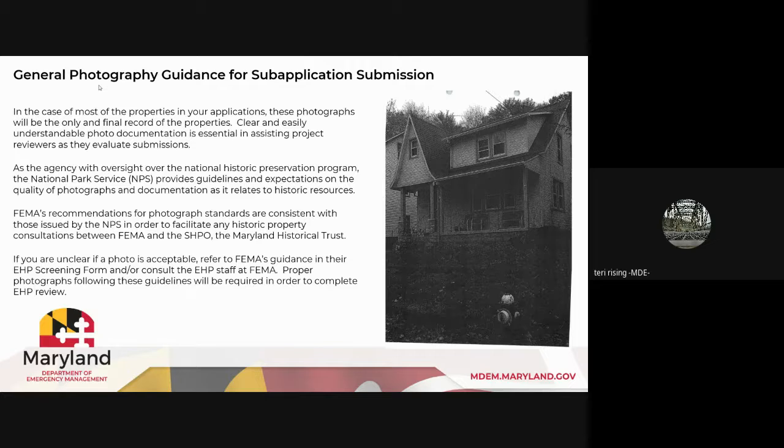If you are unclear if a photo is acceptable, refer to FEMA's guidance in their EHP screening form and/or consult with the EHP staff at FEMA. Proper photographs following these guidelines will be required in order to complete this EHP review.